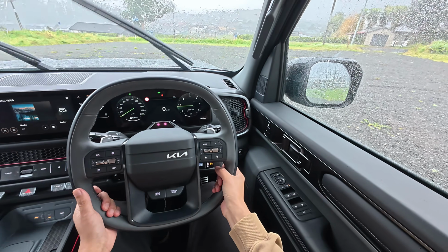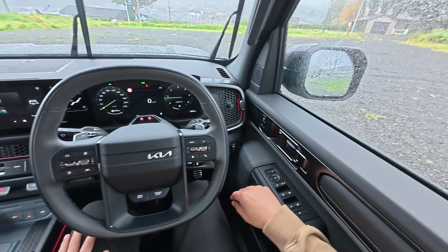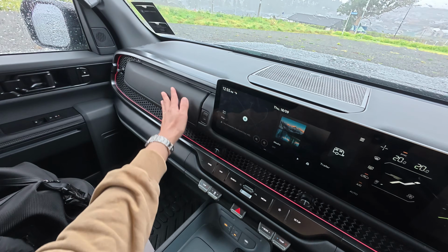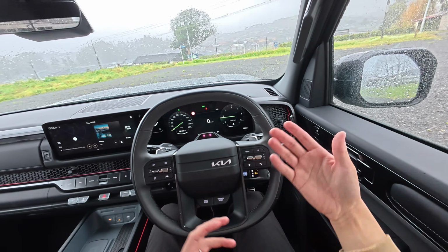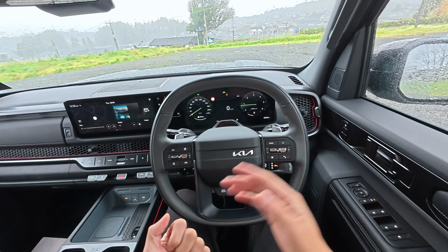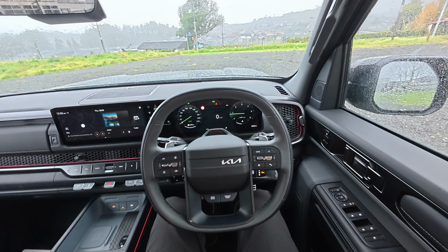Build quality wise, the leather steering wheel feels solid. On the top, it feels solid and nice. There's plastic over here, but nice trims where your arm rests, everything sits. Trims on the top feel all good. Then over here feels good. Some plastic underneath. The interior feels definitely a lot more rugged compared to something like a Kia Sorento, Kia Sportage, or EV5, EV3. But at least this feels very nice and welcoming compared to many utes on the market.